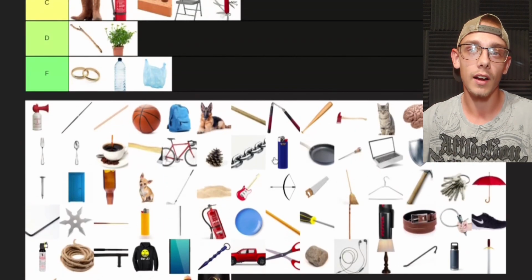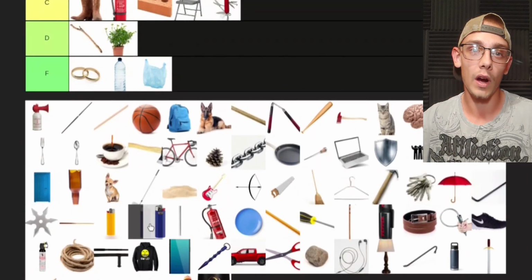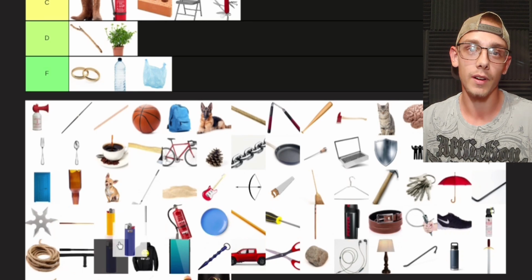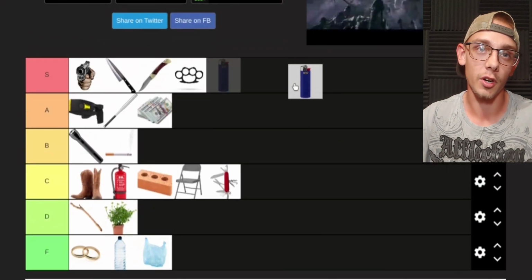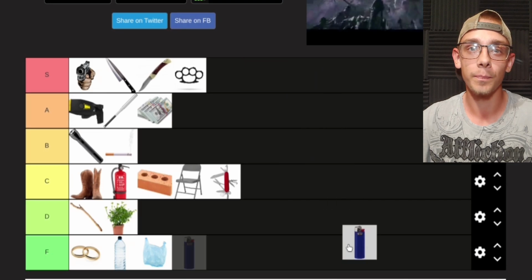Let's go with a lighter. I have 2 lighters on here. I don't know why I put 2. I think one of them just didn't upload, and I thought, let's just put another one. But let's go with lighter.